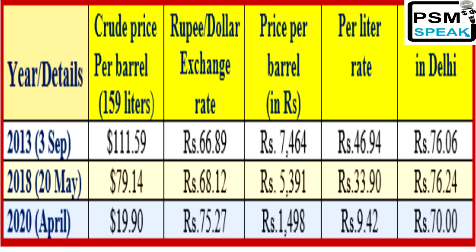taking some figures to say whether what the government is telling is correct or incorrect. Then 7,464 rupees per barrel that day works out to 46 rupees 94 paisa per liter of crude. Then the petrol that day was sold for 76 rupees 6 paisa in Delhi.